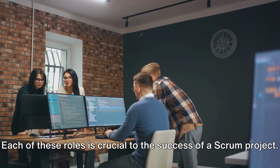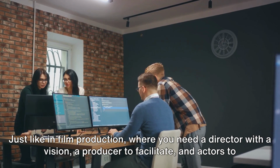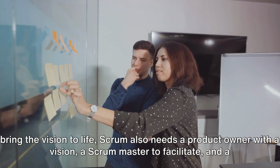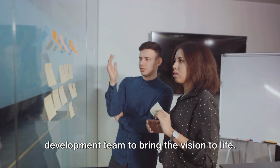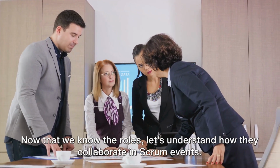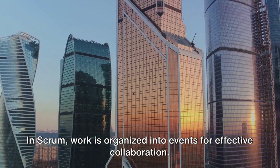Each of these roles is crucial to the success of a Scrum project. Just like in film production, where you need a director with a vision, a producer to facilitate, and actors to bring the vision to life, Scrum also needs a product owner with a vision, a Scrum Master to facilitate, and a development team to bring the vision to life. Now that we know the roles, let's understand how they collaborate in Scrum events. In Scrum, work is organized into events for effective collaboration.